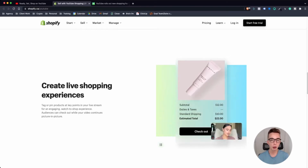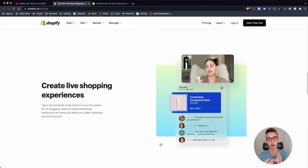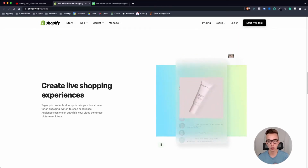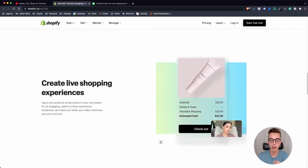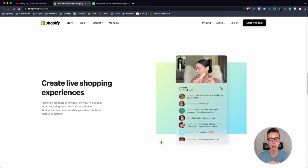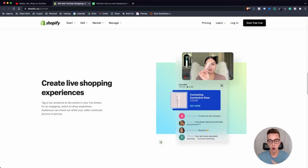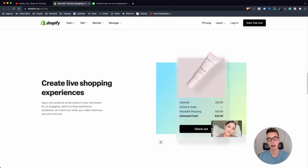So by allowing checkout to happen directly on their platform and having the whole checkout process hosted on the backend on Shopify, it allows users to have a seamless checkout experience, so they don't have to leave their content, they don't have to leave their video, as you see here at the bottom. From the looks of things, you're going to have the video in picture in picture mode at the bottom once you start your checkout, and once you're done, it opens back up the full view of the video. So very good from a brand's perspective, also very good from a consumer perspective.